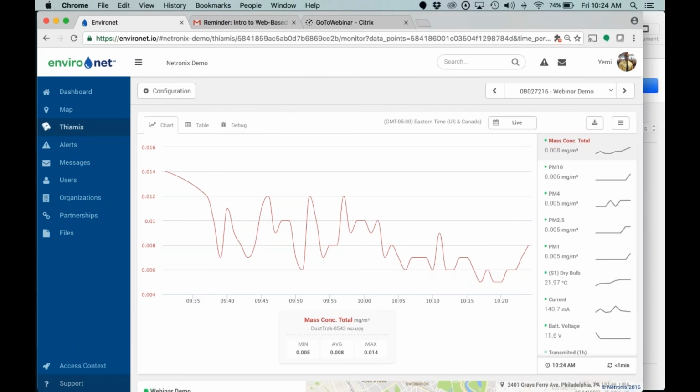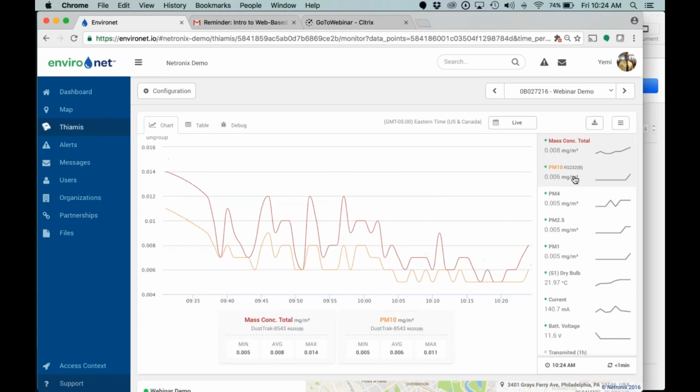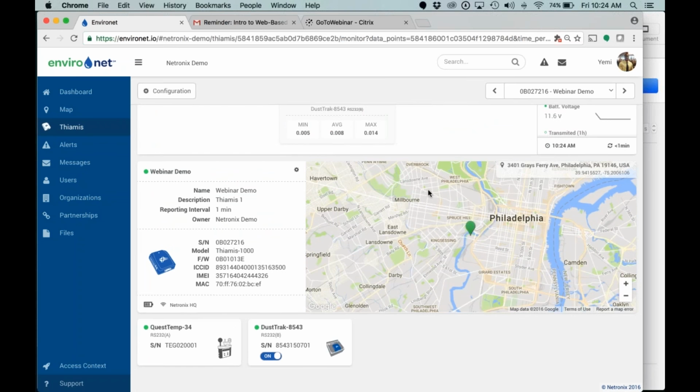If you're concerned with a lot of devices, you can configure it whichever way you like. At any time, I can click on a parameter, and it will take me directly to that monitor page with that parameter graphed on the screen. This is very easy to use. It's designed to be as easy and as smooth as possible.